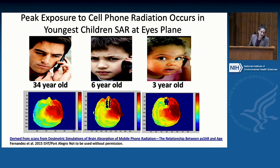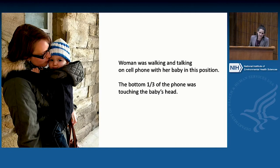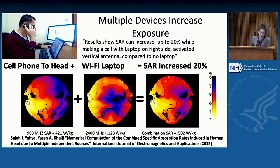Okay. And what I wanted to talk about was that the way people are using phones and devices is unlike we could have imagined, I think, a decade ago. I was just out and I saw this, so I put this up here. I pulled the picture from the internet, but a woman was walking. She was talking on her cell phone with her baby in this position, and she was kissing her baby. And the bottom 1/3 of the phone was touching the baby's head, and she was taking a stroll, as I was taking a stroll, actually in a forest in Virginia, where the signal was quite low, which means the power was likely quite high coming out of the phone. I'm not sure she was aware that she was exposing her baby to radiation. It was touching the baby's skull that is being studied here in our top research laboratory.